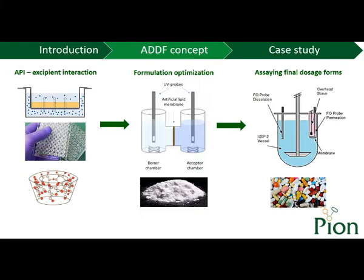In this presentation, our main objective is to introduce a concept called Absorption Driven Drug Formulation that applies flux assays in all stages of formulation development to gain better control on the flux provided by our formulation, allowing us to more accurately predict the in vivo performance of the developed formulation. The ADDF concept utilizes three types of flux assays throughout the development process. Initially, 96-well plate-based flux assays are done to characterize the possible interaction between the API and the excipient.